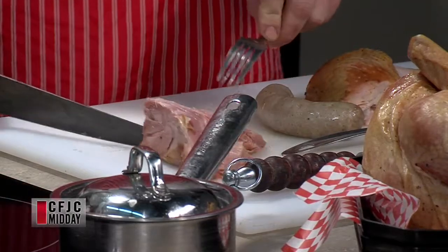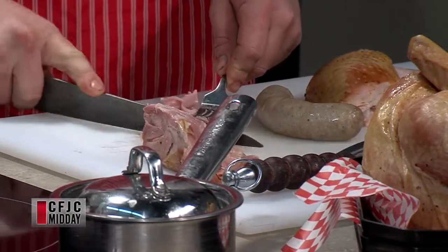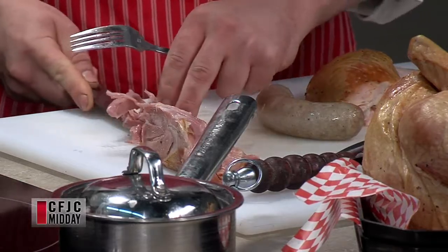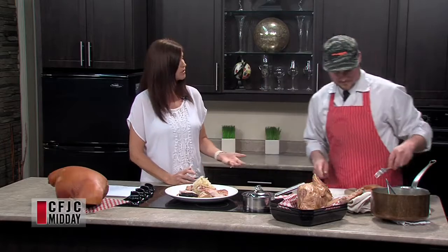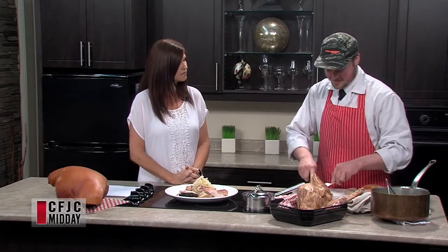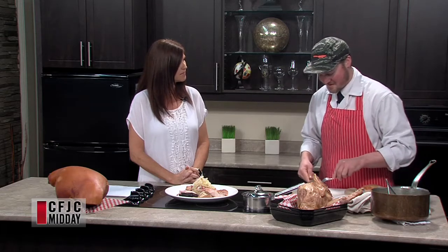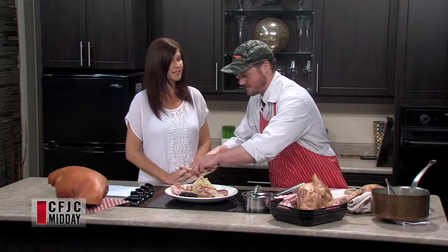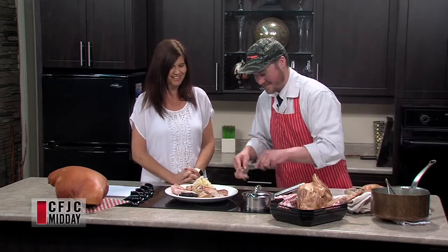Exactly. And choucroute for me is a very special dish. I spent a few years in France, and we ate a lot of choucroute. This is an everyday dish for sure. It's pub grub if you want, but we also use it for fine dining and special occasions.